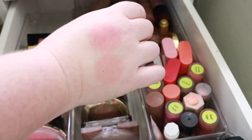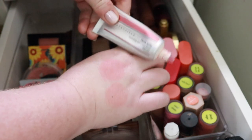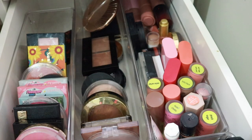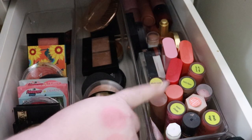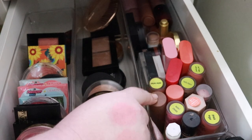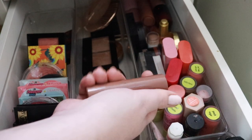And then this here is the Chantecaille. I'm just considering putting it in, but I think it's quite different. The Cheek Gelée in Vibrant. So I might do that. I'll get one bronzer. That's a bronzer. That might be good, actually. I think I would like to put that one in.